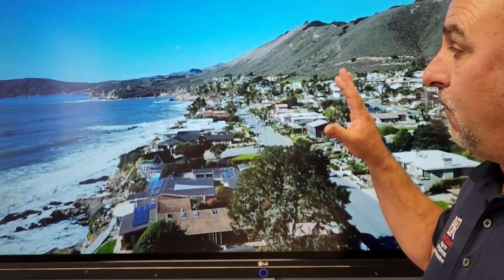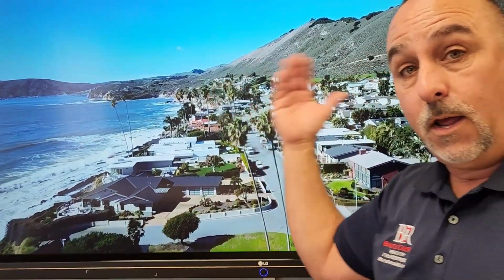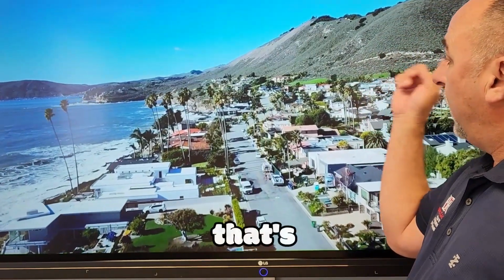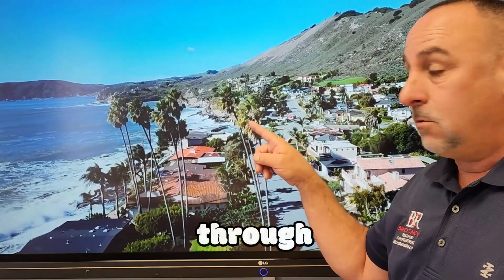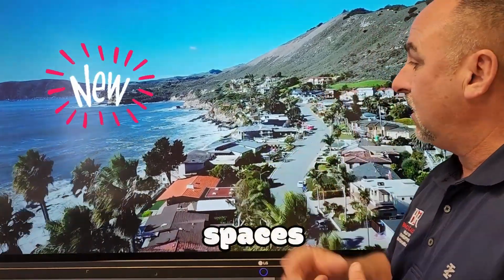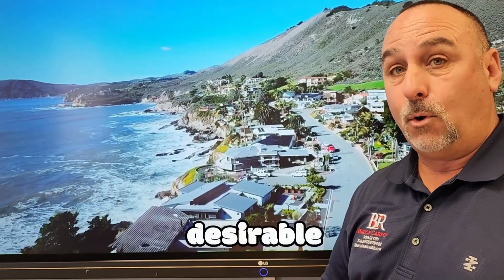So we're doing a flyover. Shell Beach, again, is all along the coast, and it ends at Highway 101 as we go northbound on Highway 101. So that's Pismo on the right side of the 101. As we're going northbound through Shell Beach now, we're in the newer neighborhoods. These neighborhoods have bigger lots. They have some shared green spaces and parks, and there are some big, beautiful properties here in Shell Beach. It's a very highly desirable area.